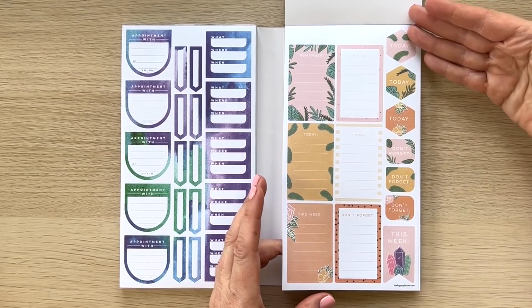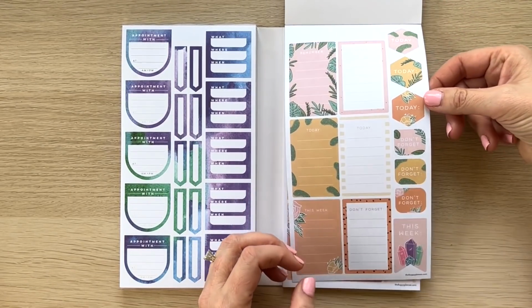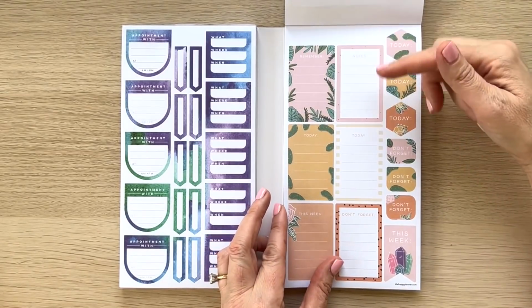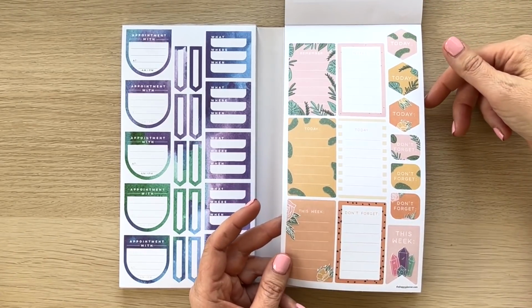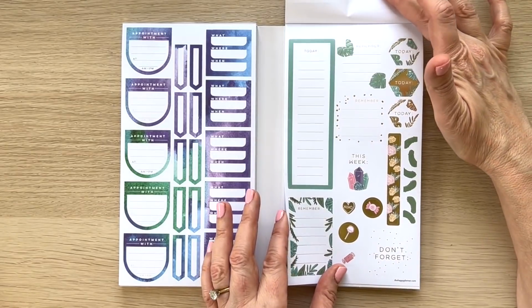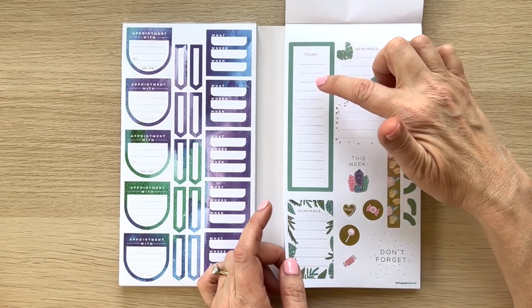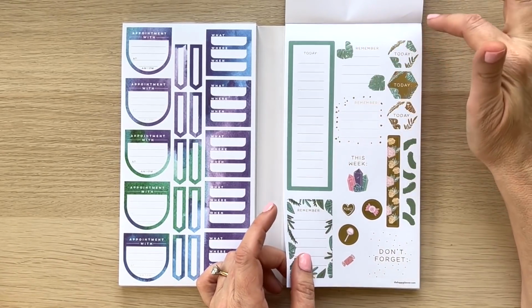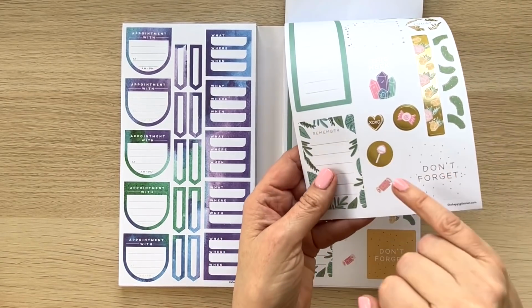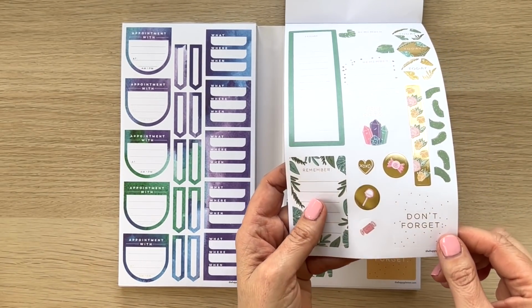So now we're in a different theme and it looks like a jungle-y kind of theme, right? Again, these might be from a new sticker book that I got that I didn't get even from this release. I don't know because I haven't seen these designs before. This says today, remember, this is gold foil on these ones. Look at this little lollipop. That's super cute, isn't it? That little lollipop. Oh my gosh.